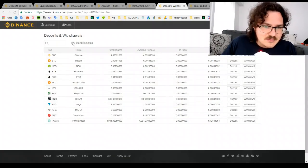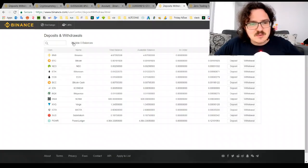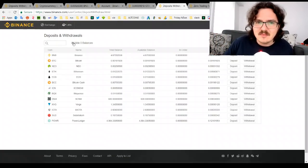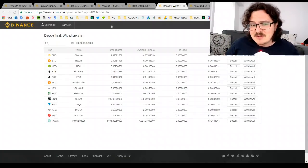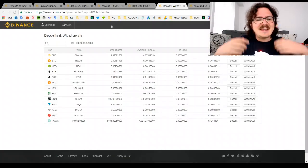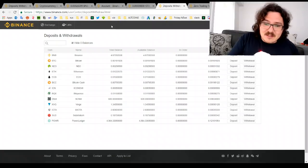Let's say, for example, though, you know what? I don't want to have so much Power Ledger. I want to buy some IOTA, but now I have a problem. Remember, I have just spent my Bitcoin to buy some Power Ledger. What am I going to do now? Well, you just go through the process again. You sell a little bit of your Power Ledger, preferably at a profit, and you go and get yourself some Bitcoin. From the Bitcoin, you can go and get yourself some IOTA.